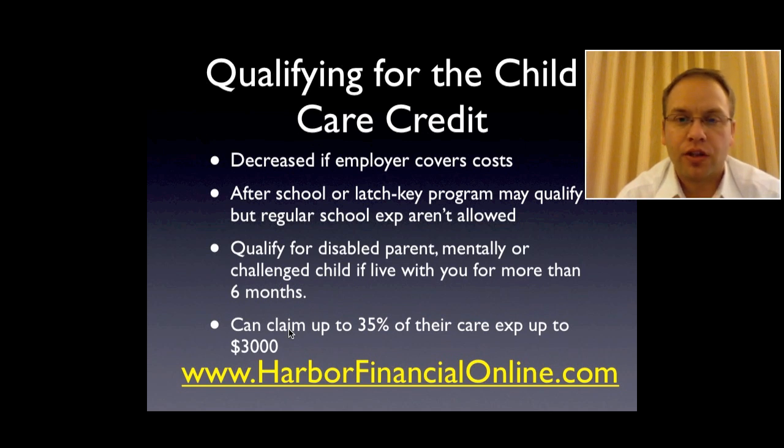Any after school or latchkey programs may qualify, but regular school expenses aren't allowed. So you have to be able to separate those expenses between the after school care and the latchkey versus the expenses of school. So that may come into play if your child is going to a private school, so it's something you may want to look into a little bit more.